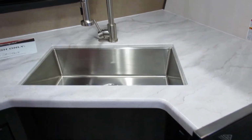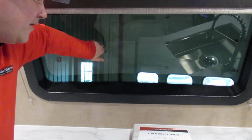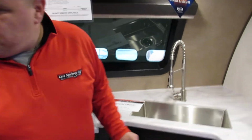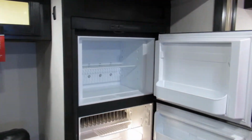One big, decent stainless steel bowl sink with pull-out sprayer. What I do like about that front window as well, as you can see on the right side, that's some solid glass right there. This is the weight that this is coming in. That's dry weight right there, 5,520 pounds. We'll pan around here. Fridge and freezer.